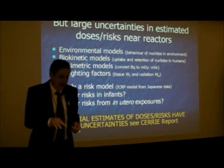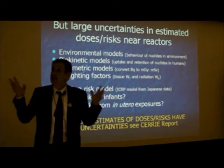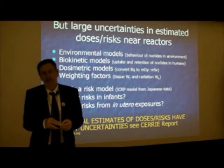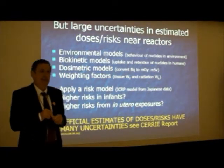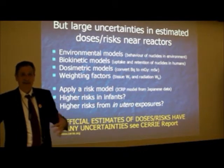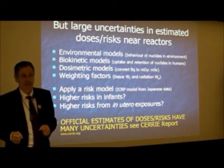The thing is that the Kick study repeated the same mantra that has happened many, many times. They said the radiation doses are too small. So I went away and tried to figure out what these doses were. Where did they come from? How do you get these doses?